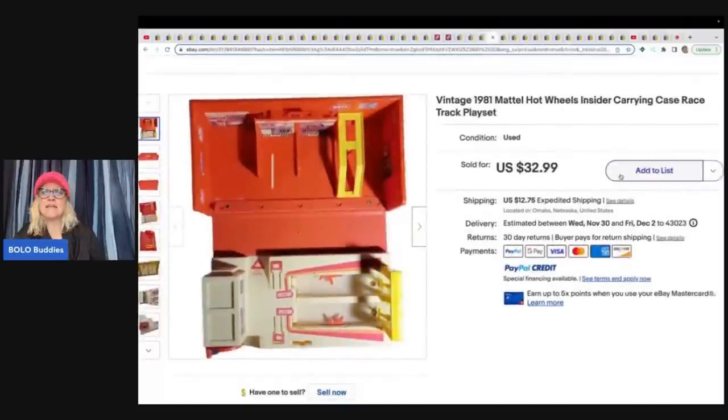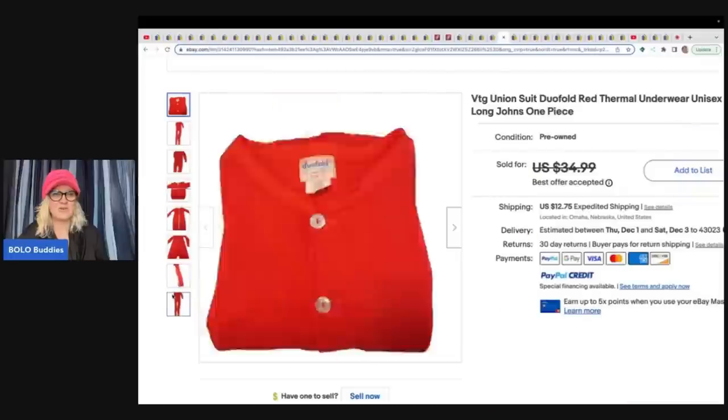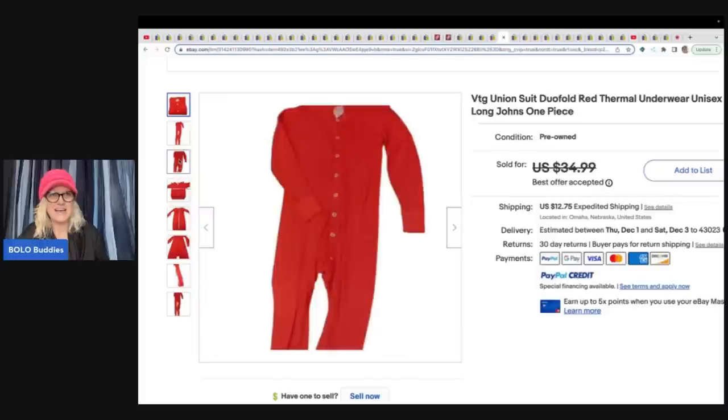She sold this 1981 Mattel Hot Wheels inside carrying case racetrack playset. And she got this at the Goodwill bins and sold it for $32.99 plus shipping. This one I think is super fun. It's a vintage union suit. It's thermal underwear, you guys. Vintage thermal underwear. How fun is that? Is it a onesie? Oh my goodness, I think it's a onesie. One piece. Yeah, it's a one piece.